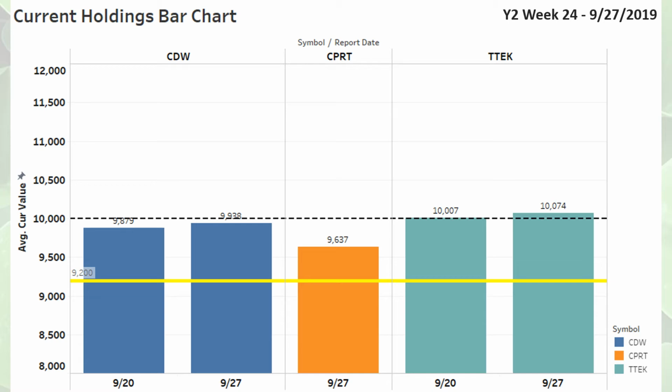That dash black line is showing the $10,000 mark, which is I try and purchase approximately $10,000 of each stock. If it's above that, like TTEK is at $10,074, that means I do have some profit in that stock. If it's below that, then I do not have any profit. I have a loss. And the 9,200 yellow line is my 8% floor. No stocks that I own should be sitting below that and still on this holdings bar chart.